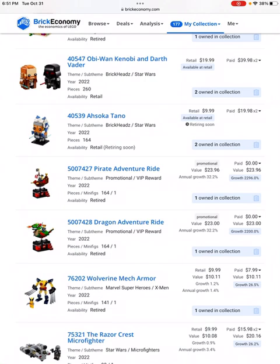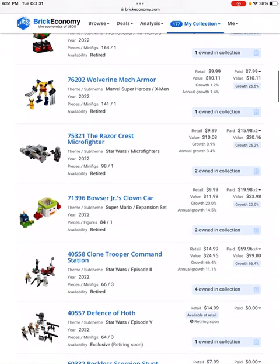And next up, we have two more. I was able to redeem my VIP rewards points for these next two sets. And they are projected to be worth about $24 and $23. And next up, we have the Wolverine Mech Armor set. So this set has retired, but hasn't gone up in value by too much quite yet. But I do think that it will likely continue to go up in value.